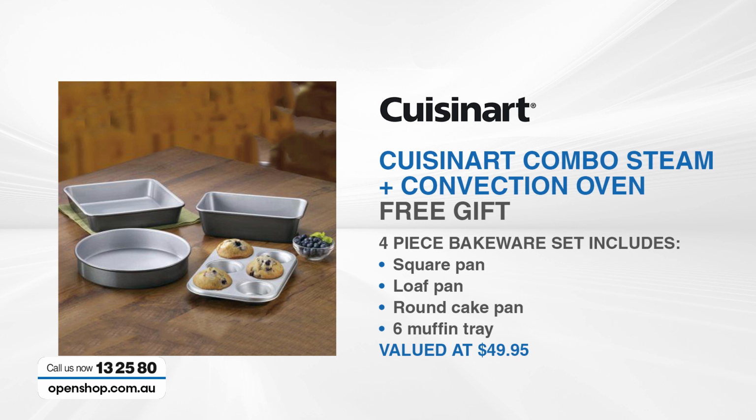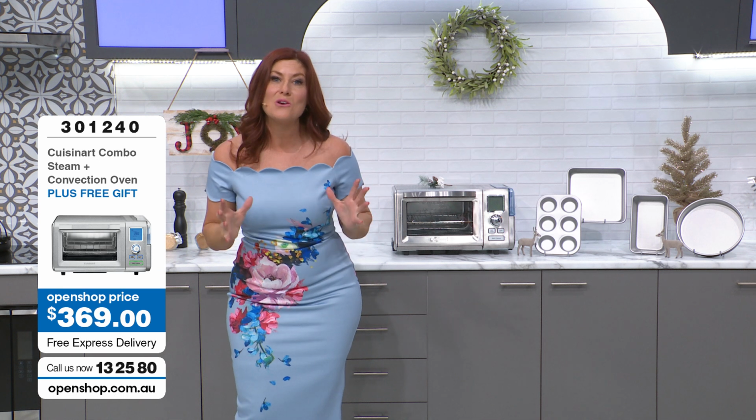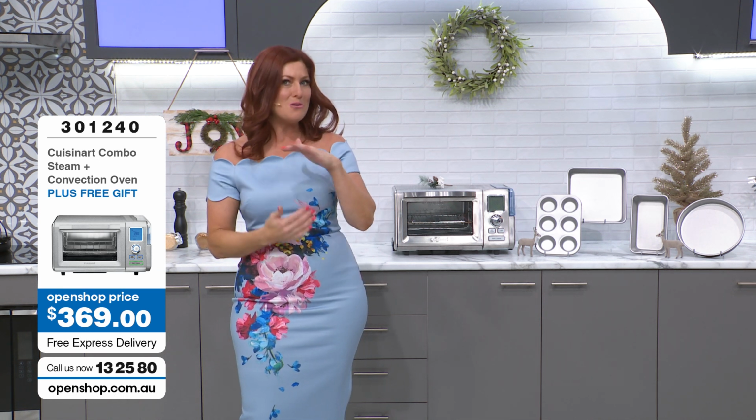Now, we're talking about a huge capacity, and you can use all of these in your steam combo oven. So one at a time. There's actually 2 shelves in there, so you can be using 2 at a time.